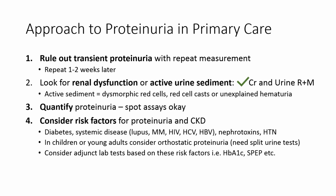The next thing to consider, and you all know your patients well, is what are the risk factors for proteinuria and CKD in your patients? So things like diabetes, which are commonly screened for, but also asking and thinking about whether or not your patients have signs or symptoms of a systemic disease like lupus or myeloma, chronic infections like hepatitis or HIV, whether they're on any new medications or nephrotoxins, whether they have a history of hypertension. But in children or young adults, this entity of orthostatic proteinuria can be assessed with split urine tests or nephrology referral.